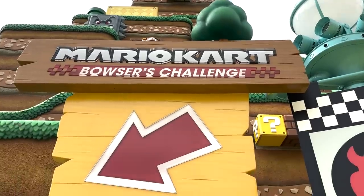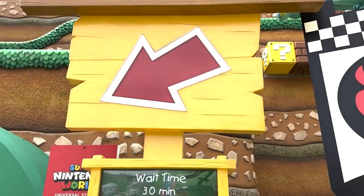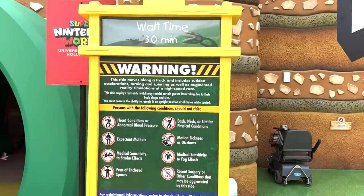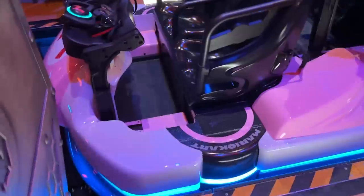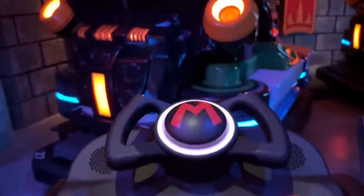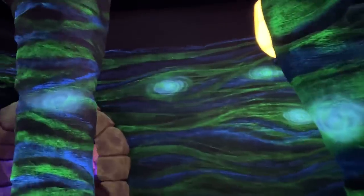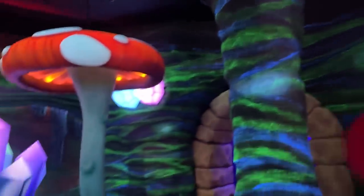As we approach the entrance to Bowser's Castle, I know Max gave an incredible rundown of what the Mario Kart attraction is. I just wanted to add that there is a 40-inch height requirement for this attraction. I should also note that it is a unique ride vehicle, and there is a test vehicle at the front of the attraction that I recommend you try if you're curious before you ride. So it is going to be fun for most of your family. To me, it's starting to look like a must-do if just for the queue alone. I also could just be fanboying, and that's totally fine.